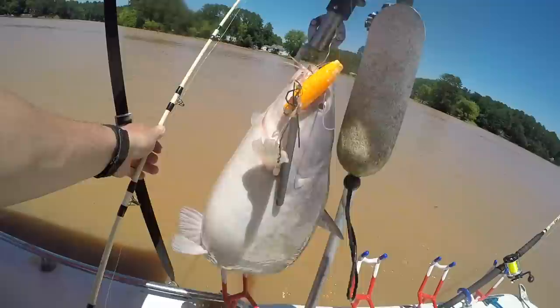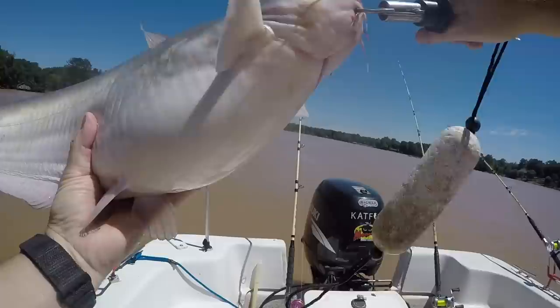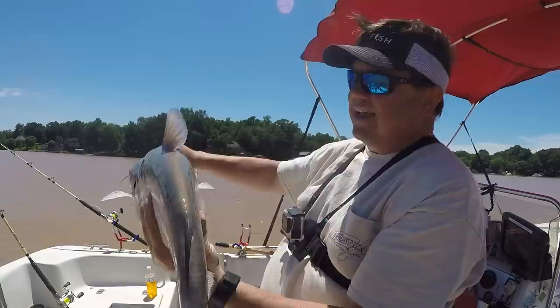Yeah, that's one thing, when you get these fish close to the boat, you got to get a hold of that leader. And there was no leader, it was kind of wrapped up on his fin. We got him. Decent fish, no monster. Not as big as that last one. I don't think I got a good shot of the last one, sadly.